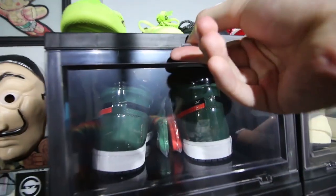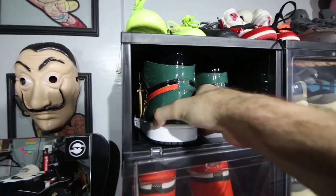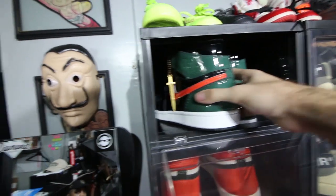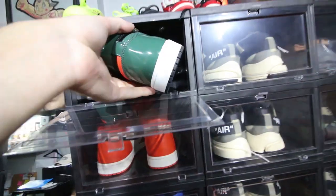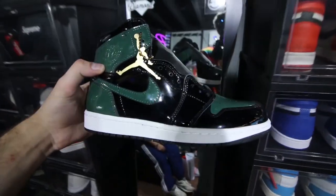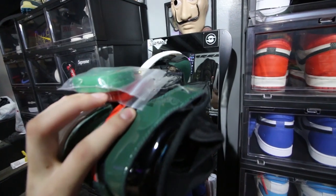So here we have the Soulfly Miamis. I need to be very careful with these cases. They said this is something that I really, really want to add into the collection if I can get them out of here. It's a little bit tight. There we go, I got them out. These Soulfly Miamis, these are beautiful. I really want these ones with the orange swoosh.